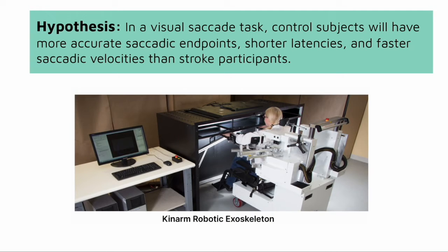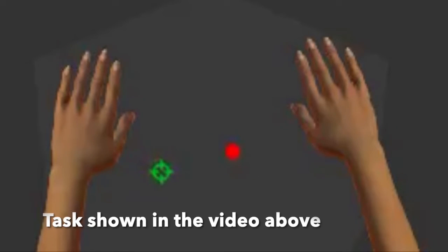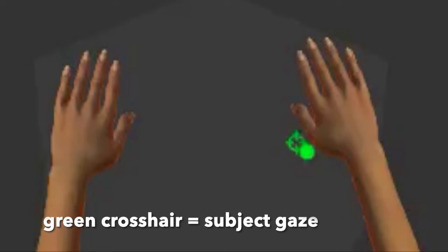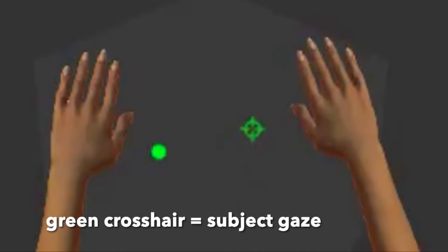To collect data, we used the Kinarm robotic exoskeleton with an integrated eye tracker to follow and record where the participants look as they perform tasks within the virtual reality of the robot. In the task that I analyzed, green targets randomly alternated 10 degrees to the left or 10 degrees to the right of a central fixation target for a total of 60 times. The data then underwent filtering that cut down on things like noise and predictive saccades.